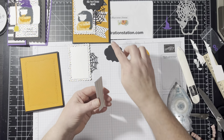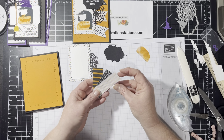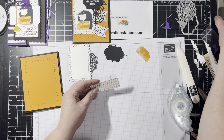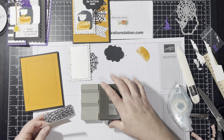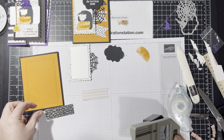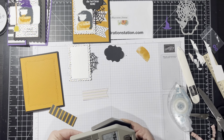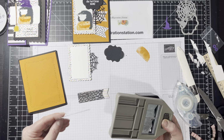And then I have these pieces here where we're going to put some little notches in them to make them like banners. Now these are 1 by 3s, and I'm literally just going to use my pick a banner punch, and I'm going to put them in like this and punch them. That way it's giving it a little banner. Now, if you do not have this punch, don't fret. There's multiple things that you can do.